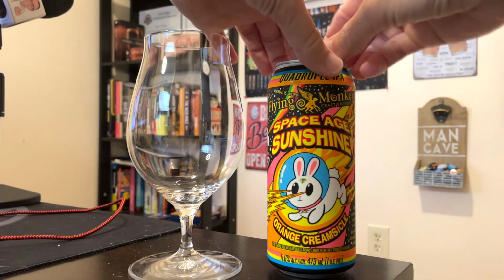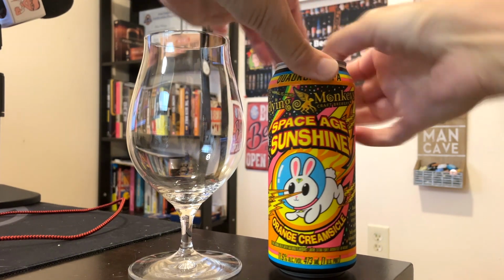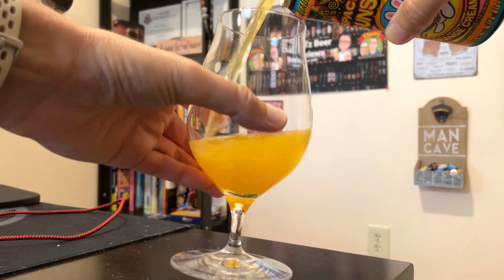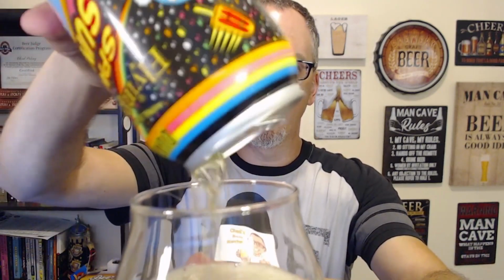This is 11.6 ABV. So I put it into my Spiegelau tulip glass here, and it is an oddly quiet pour. I thought it'd get a huge foam on here, but not really. Let me pour some more out here. Well, this glass got a little bit more foam than my other one. That's for the girlfriend off camera.